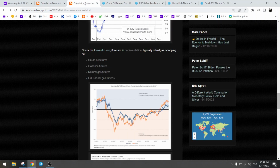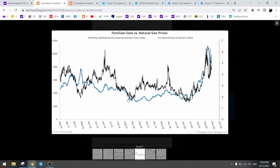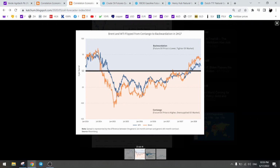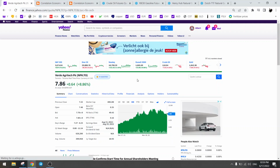So that's why I think this will benefit Verde, because we know that fertilizer prices will go up into the winter together with the natural gas price going up, and gasoline will be going down because it was in high backwardation. So this will probably be coming down into next year, and that will reduce costs for Verde. So this is actually very bullish, which means that this is very likely to go higher into the end of this year.